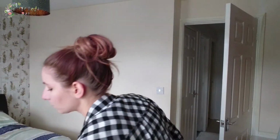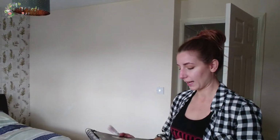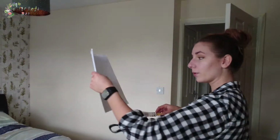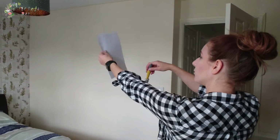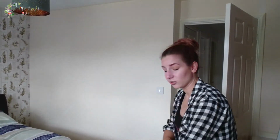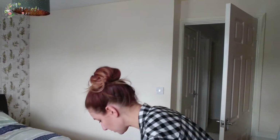So, I'm just going to use a drawing pad, which is what I used to fix downstairs as well. I'm just going to take the paper, because this is a bit harder paper, and put it on the wallpaper and paint next to it. And that's all I'm going to do. I know there's probably plenty of other ideas or ways to do this, but that's what I have, so that's what I'm going to do.